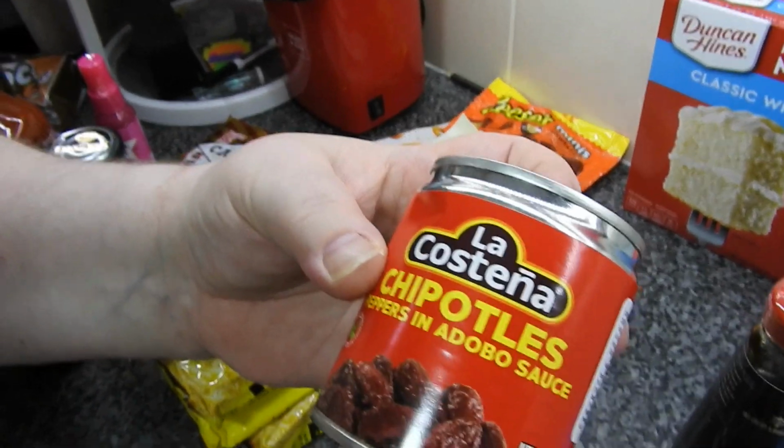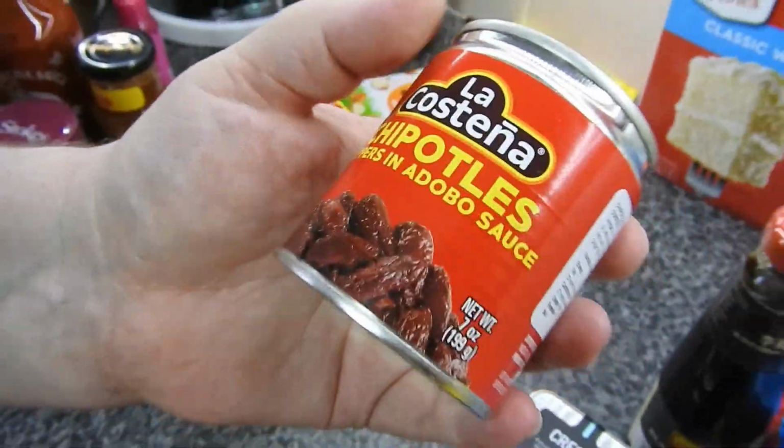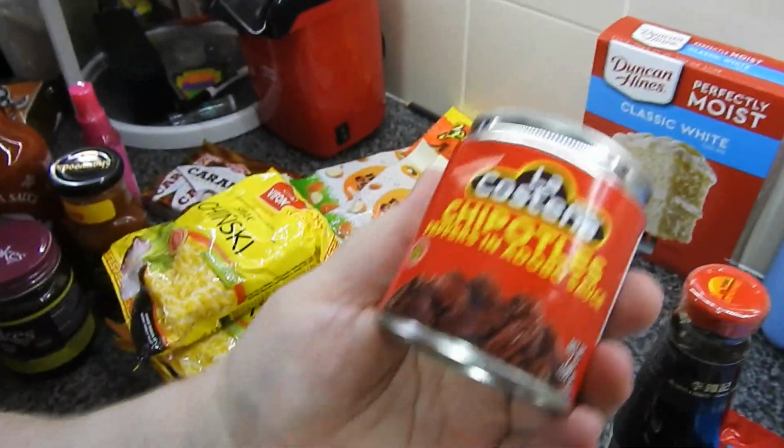What was that? What was that, Steve? My belly. I don't believe you. I'm going to put these in. My tummy rumbling.